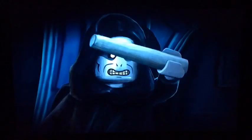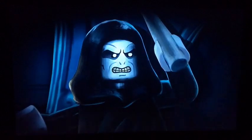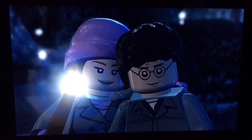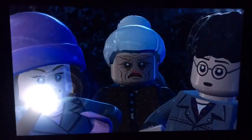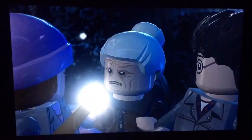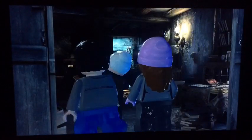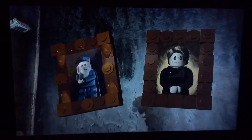Oh yeah, Harry Potter's parents. Oh, hello. Oh my gosh, did you see that? She had her tongue sticking out like a snake. Oh yeah, I know what happens here, not gonna lie.